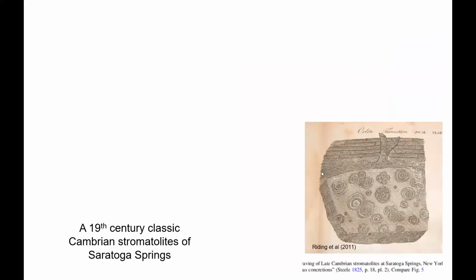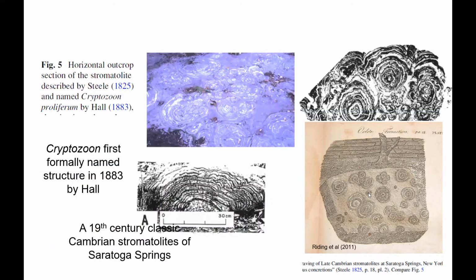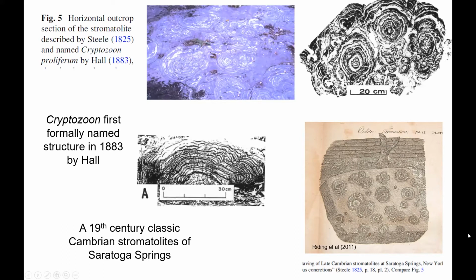Now let's wind back to the early days. We're going to go right back to the early 19th century. So in 1825, a guy called Steele published this nice engraving of some Cambrian structures from Saratoga Springs in New York State. And he thought they were giant concentric concretions like ooids. Now, later, James Hall studied the same outcrop, which is in a marine formation. And you can see from the different orientations of the outcrop, particularly this one here on the lower left, that they're certainly not spherical, but they're upwards growing mounds. Hall gave the first name to a stromatolite. He called them cryptozoan, which means hidden life.